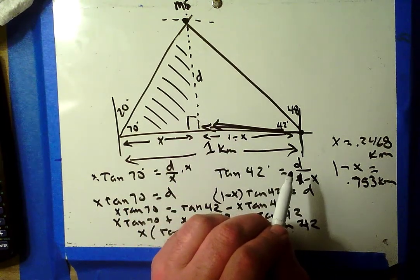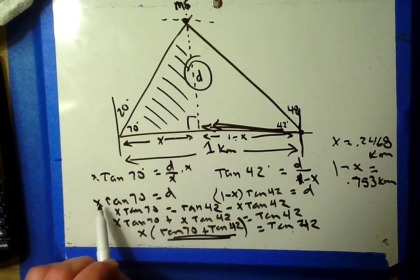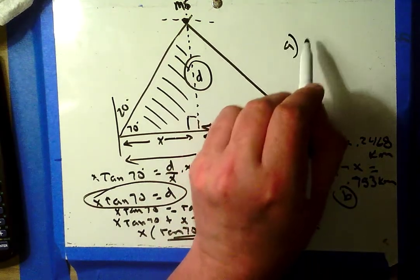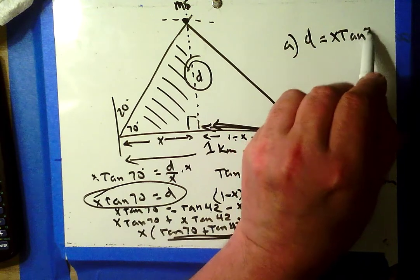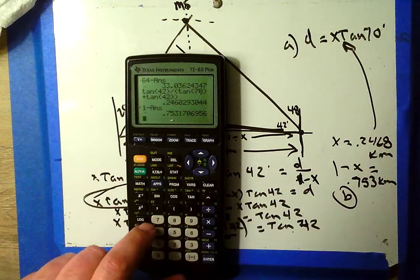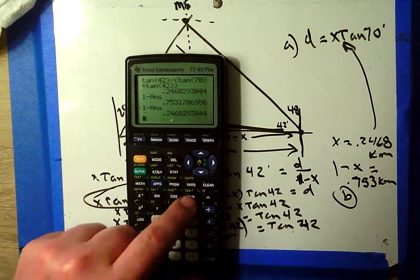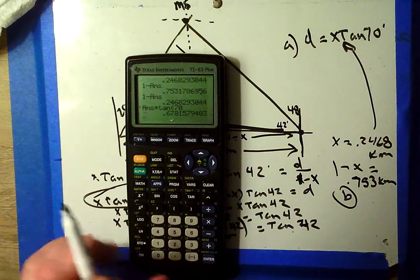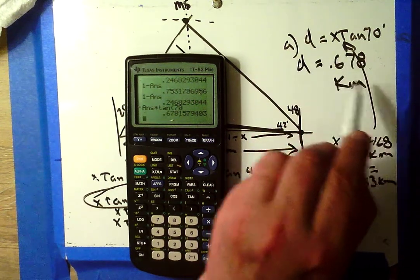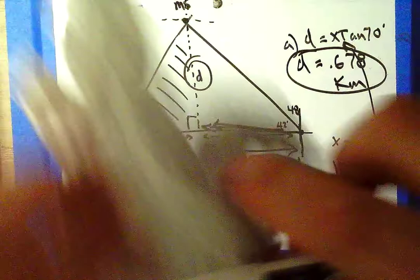And what are we looking for? What is the shortest distance from the beach to the mountain? Oh, so we want to know D. Well, we know x, and we know that x tan 70 is equal to D. So this is part B and part A. D equals x tan 70. And here's our x value, so I'm going to plug that in there. So that times tan 70, D equals 0.678 kilometers. Pretty close. You can definitely see that magical seahorse. Enjoy your day at the beach.